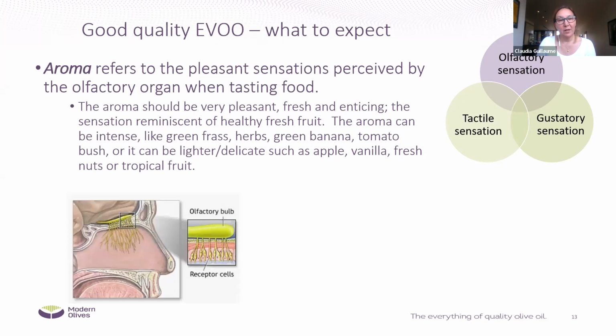So how do we do it? When we smell, all the air goes to the receptor cells that are quite at the back of our nose. Mainly when there is a low concentration of the volatiles that give us the aroma, we sometimes have to do a deep inspiration to try to get the aroma. Strong aromas are easy, but really mild aromas we have to try hard to identify.